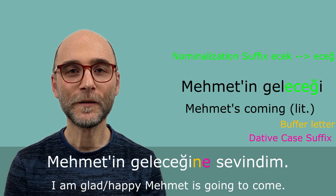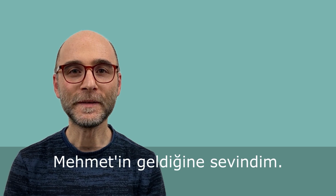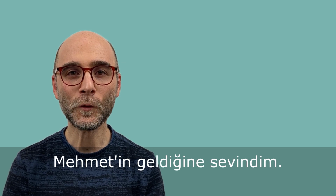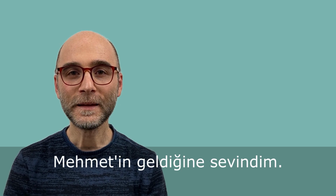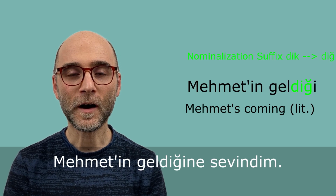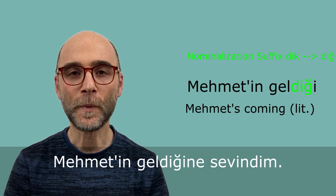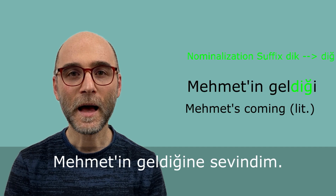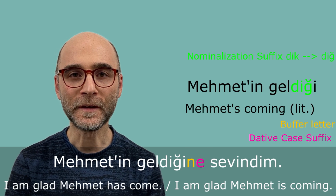Another similar example for comparison. Mehmet'in geldiğine sevindim. Here, as you see, this sentence is almost the same with the previous sentence. The only difference is this time dik suffix is used instead of ecek. Both suffixes are used for nominalization, but this time dik suffix refers to the past or present. Mehmet'in geldiğine sevindim means I'm glad Mehmet has come or I'm glad Mehmet is coming.